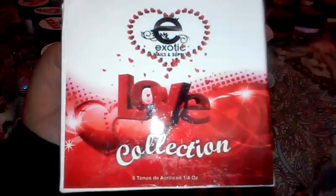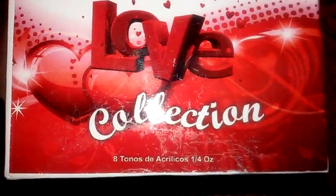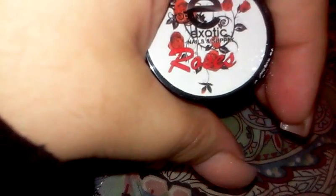Okay, and the next collection is this one, The Love. It's 8, 1/4 ounces. The first one's going to be this one called Roses. That's what it looks like in there.